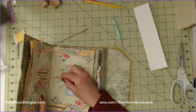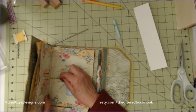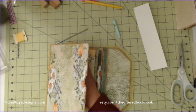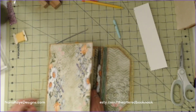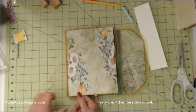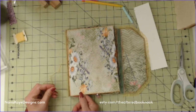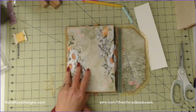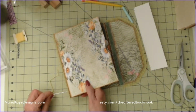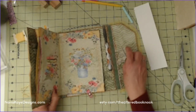Trying not to cross over the threads, guys. Try not to go right back through the thread. Try to miss it. Makes tying it off a whole lot easier. Now we're going to come back into the bottom one. Hopefully I didn't slide. I pulled out really quick, so I'm not sure, and I didn't do a good job on that one. We may have to go back, okay?